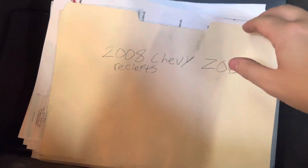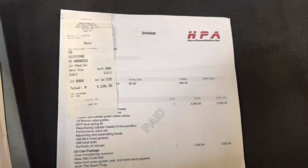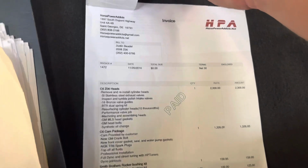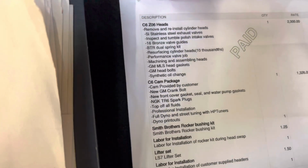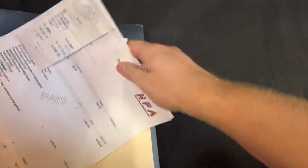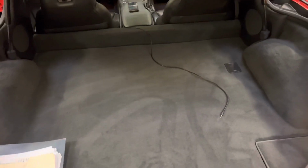You got your receipts over here. And then you'll see Horsepower Addicts. They're the shop in Iowa that built this car. Or Delaware, sorry. You can see everything. Most of the stuff that they've done. So bronze valve guides, BTR dual springs. So everything's there to support the cam. You don't normally just want to toss a cam in these without upgrading your valve springs and all that good stuff. So pretty nice car.